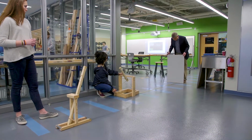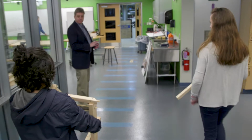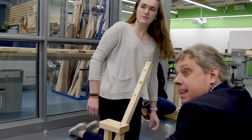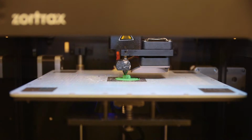I'm using the EFX Lab right now to talk about projectile motion and parabolas. The problem was to build this catapult that could consistently deliver a projectile at a certain point in space. But I didn't tell them how to do that. We decided that we really wanted to use this unique space as well as we could. So instead of building with just wood, we decided to use the 3D printer.